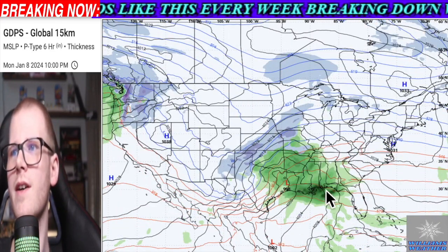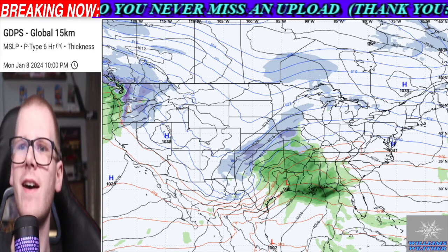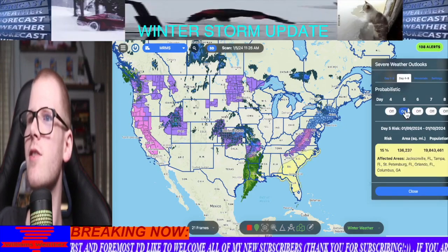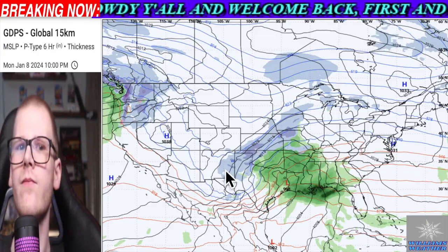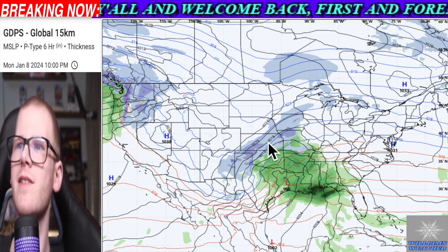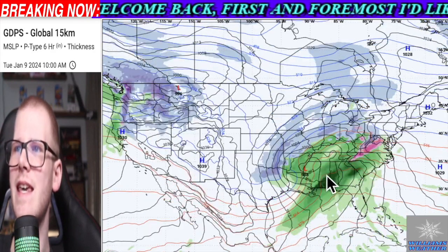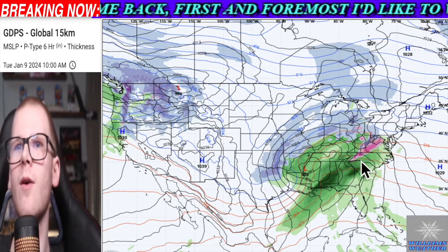More severe weather down here potentially on the 8th and 9th. We can see here on the 8th there's a 15% chance, and on the 9th there is also a 15% chance over here. So this is going to be a wild storm system. As you can see, heavy winds on the backside, severe weather on the front side, and even some flooding as well. Definitely a wild storm system.